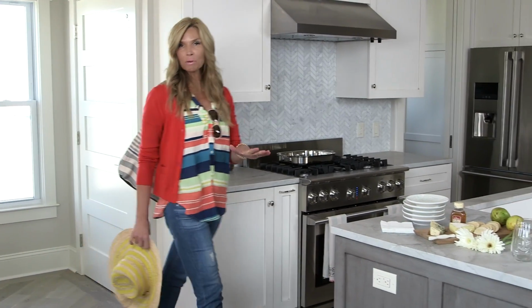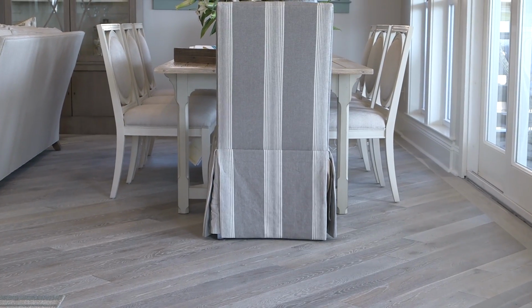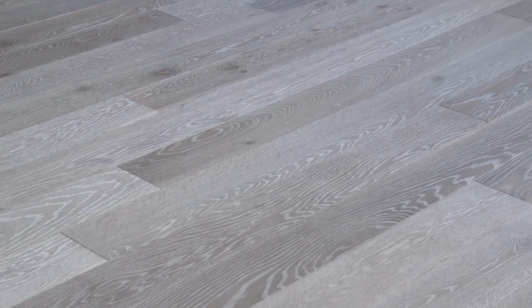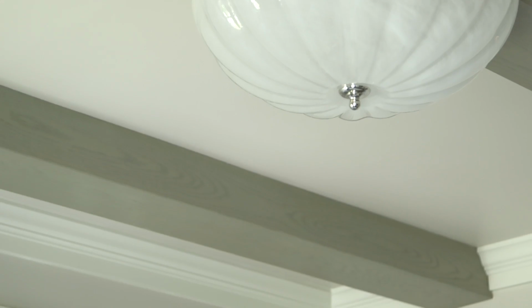When we started this remodel, we knew we'd be doing the expected stuff, like all new cabinets everywhere, new electrical, and new plumbing. But the one thing we wanted for sure was to add integrity. So we started with white oak wood flooring all over the house, top to bottom. We took the same element into the ceiling and some of the beams. You'll see we've wrapped them with the same cerused white oak.